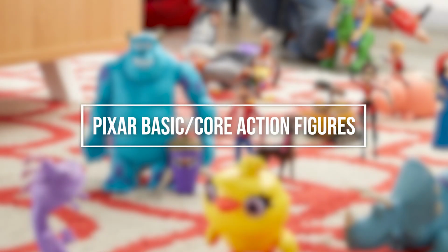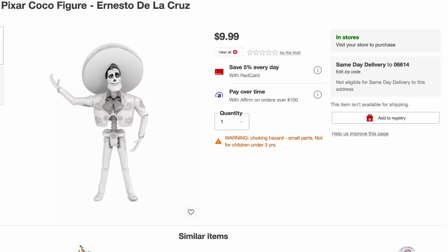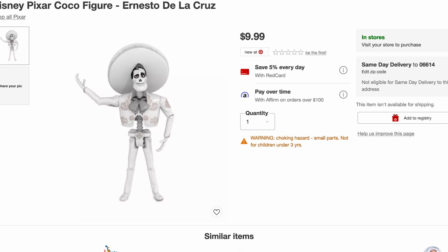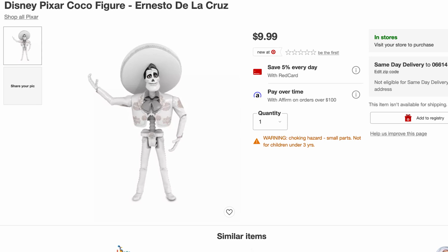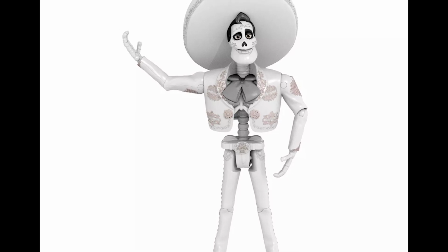Moving on to the next category here, speaking of Mattel's 7-inch scale line, I have just one new update that I haven't shared here yet, and that's a brand new 7-inch scale Ernesto de la Cruz figure from Coco. This one looks fantastic and will go perfect with the previously released 7-inch scale Miguel and Dante figures, as well as the upcoming Hector and the skeleton face Miguel that will also be coming soon.